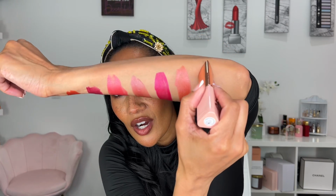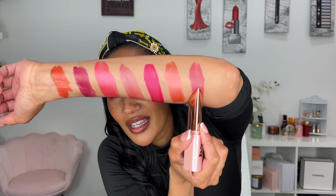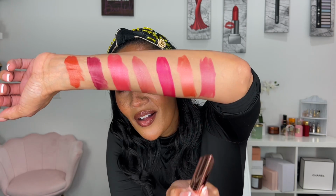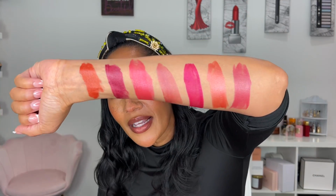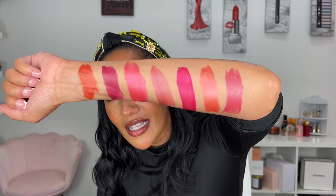Okay, and then last but definitely not least, we have Elite. Elite is going to be a mauve shade. So let's give Elite her love. Oh, look at this. These tones, you guys, look at them. I am so here for them. And like I said, what I love is that if you wanted to buy all of these shades, you're not repeating shades from this collection. You're also not repeating shades from her matte cream formula. I have those blushes as well. You're not repeating those shades either.